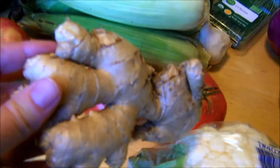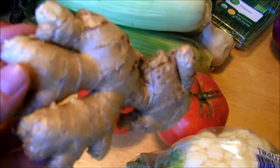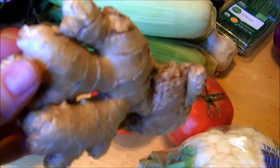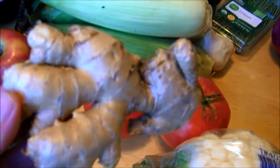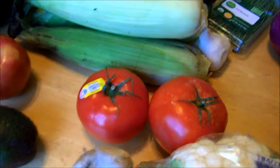This is ginger, and I just like to put it in the freezer, and then when I need it for a recipe, I don't even have to peel it, I just grate it and use it in my recipe, and it tastes so good having it fresh like that. We're going to use this in a curry recipe that we're going to make later on this week. So if you're interested, let me know and I will make sure to film that.